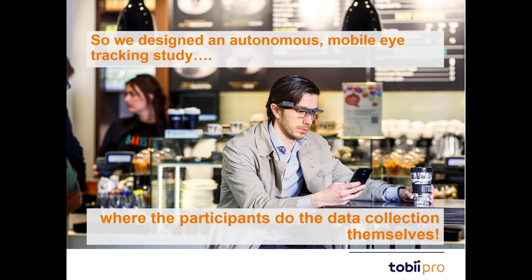And for the ones who already know eye tracking, this is huge, because so far there was always a need for a person that's skilled in eye tracking methods and also in the eye tracking technology to be able to do the data collection. But with the latest changes in technology, with the latest trends, we now can hand over the tools to the participants to do the data collection themselves.